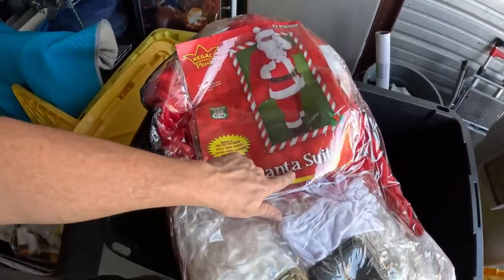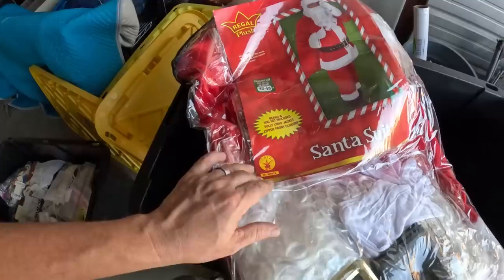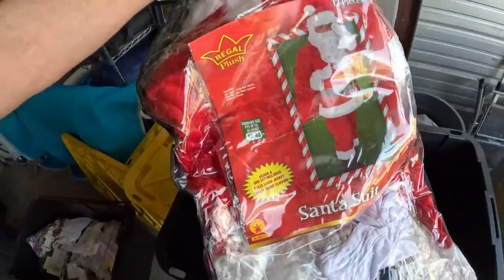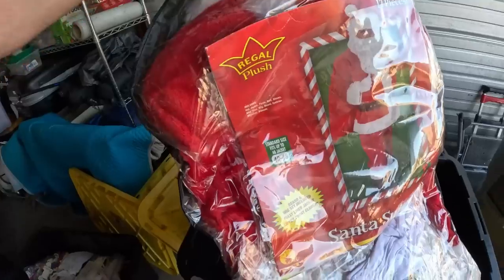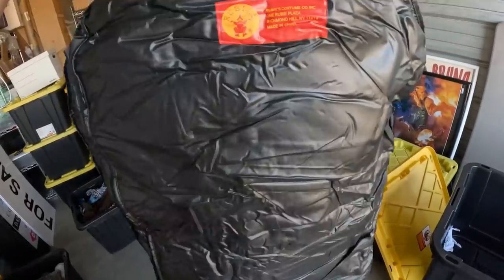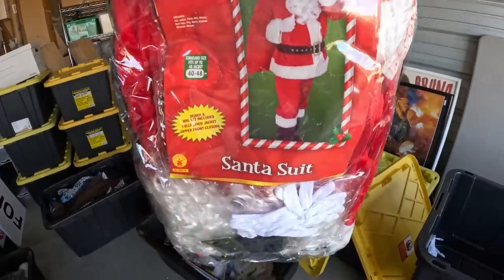This is a keeper. That's a Santa suit. It looks like a pretty good quality costume. Rubies right there. It says Rubies. What I think is really interesting is, look at this. It comes on a hanger. I've never seen a costume that comes like that. Oh, yeah, right there. Rubies Costume Company, Richmond Hill, New York. It says it's made in China, but I think that is a decent quality suit.